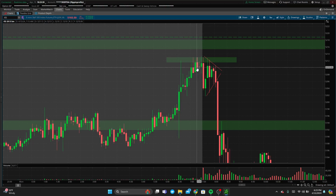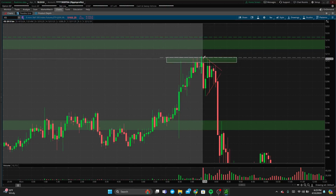The lesson to learn here is if we see an area that we like, we see some liquidity or supply demand, and I'm watching us reject off this area, I want to enter as close to the top of those wicks as I can. Ideally, I would have entered somewhere around here, 5212 or so. 5213 would have been an insane entry.